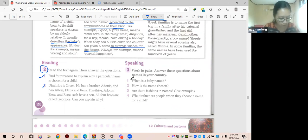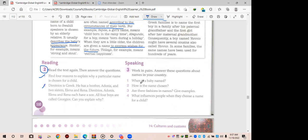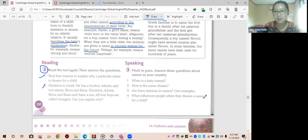Okay, so let's discuss question number one. What is a baby name in our country? When? 100 days after they were born. Yes, correct. And 100 days after they were born, right? So there is a kind of ceremony, right? Yes. So how about number two?